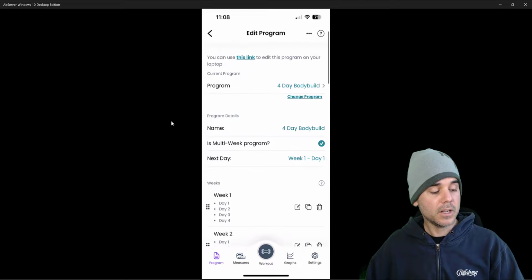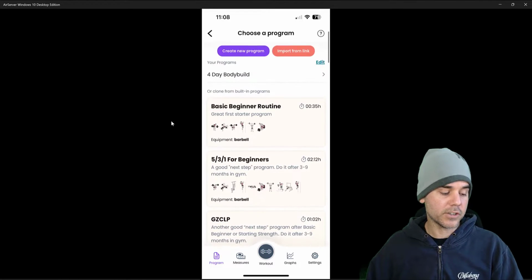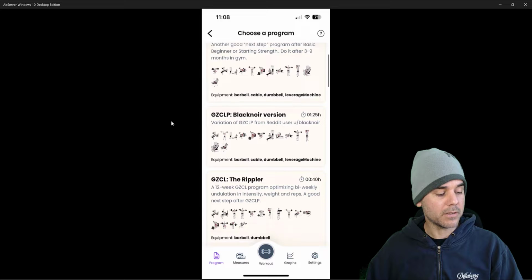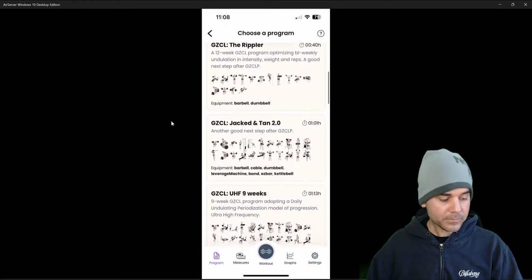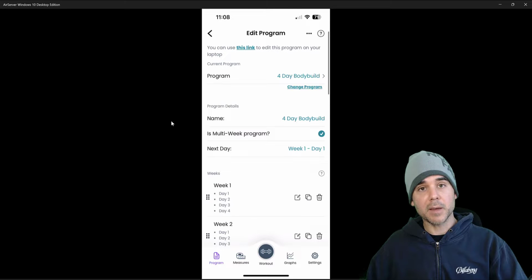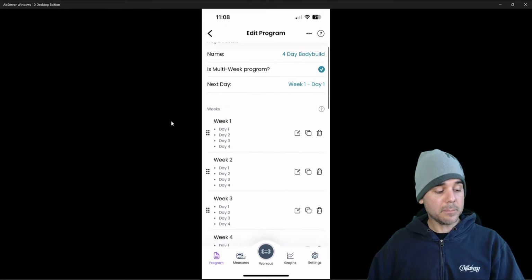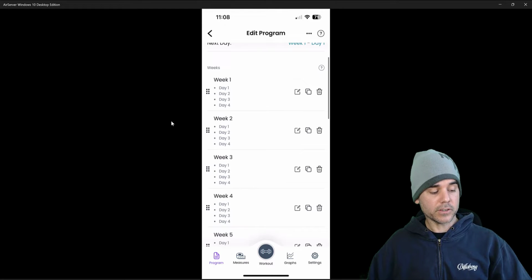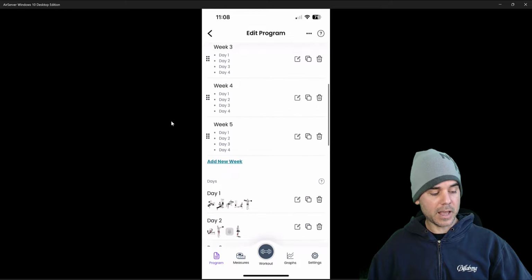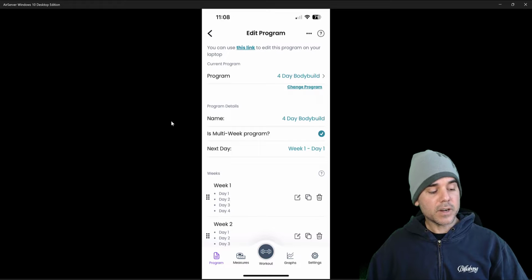So first of all, change program. They have, just like Boostcamp, some common workouts like 531, but it's the beginner version, the 3-day beginner version. But they have other workouts you can choose from, which you can automatically do, just like Boostcamp and Strengthlog. You can do workout planner, just like Boostcamp and Strengthlog. Week 1, 2, 3, how many days you're going to do, what's going to happen in each week, all that good stuff. You can create your workout.